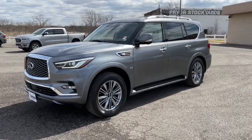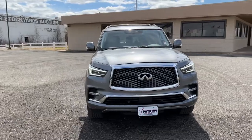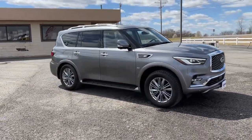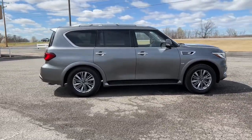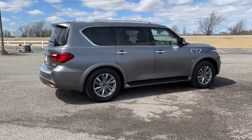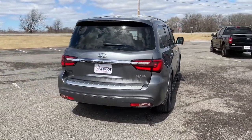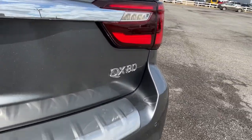Hop into the 2018 INFINITI QX80. With less than 70,000 miles on the odometer, this vehicle stands out from the rest. This impressive QX80 delivers premium comfort and rugged capability wrapped in bold style. Spacious, quiet, feature-rich, and seriously powerful, this full-size luxury SUV is the stuff family memories are made of.